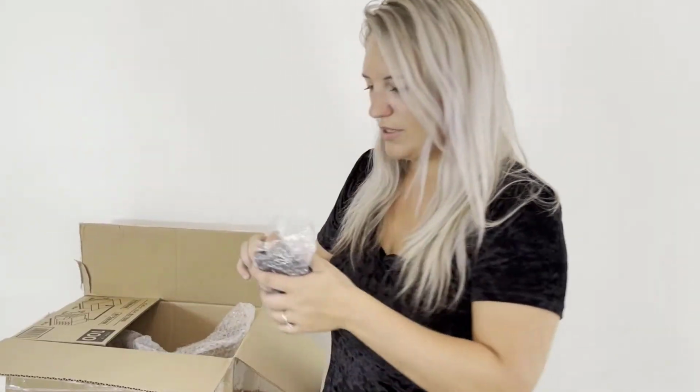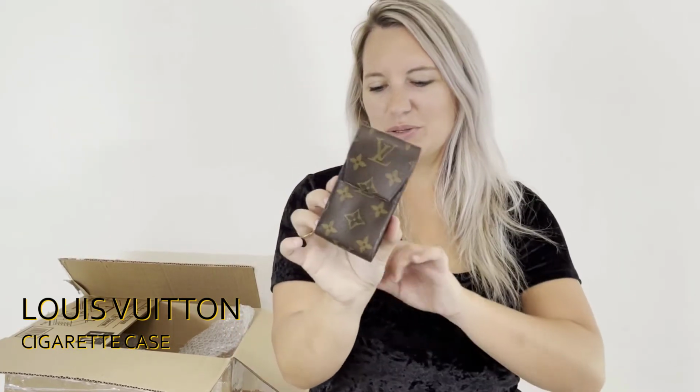Okay, let's open this little guy. This, my friends, is a vintage Louis Vuitton cigarette case. A lot of people back in the day smoked a lot in the 60s, 70s, 80s, and so they sold these style things to carry cigarettes in. Obviously not as often anymore.